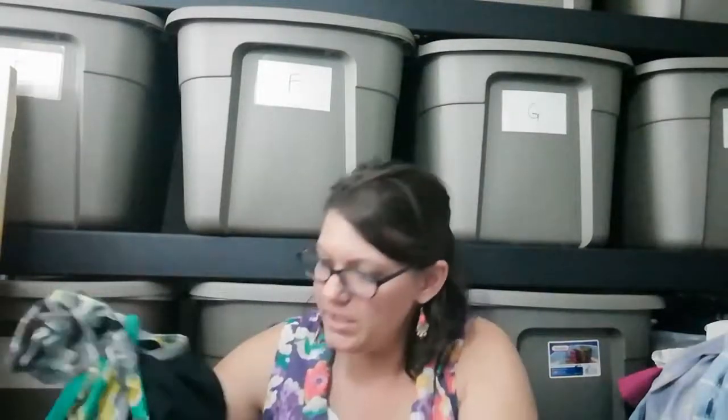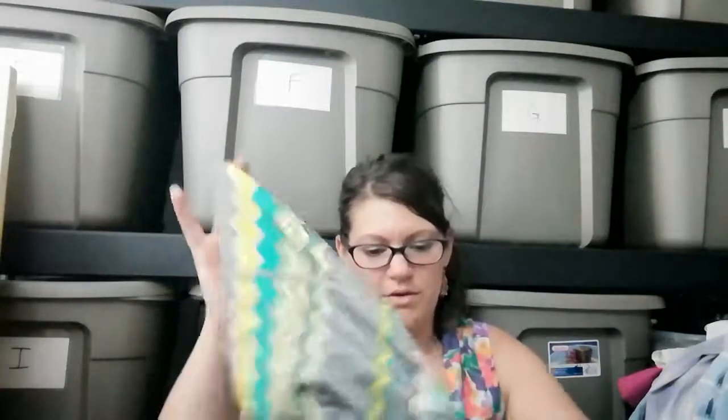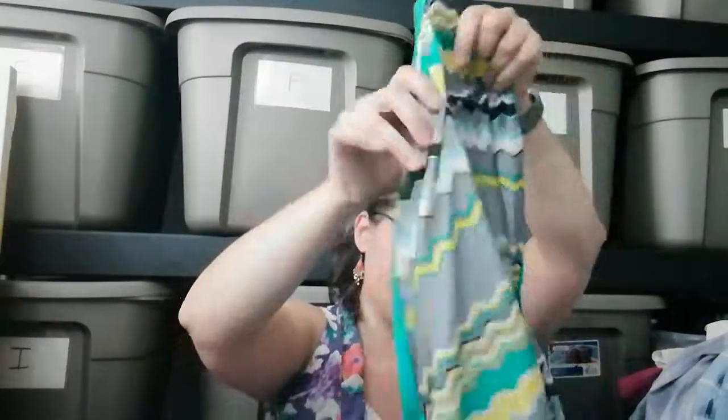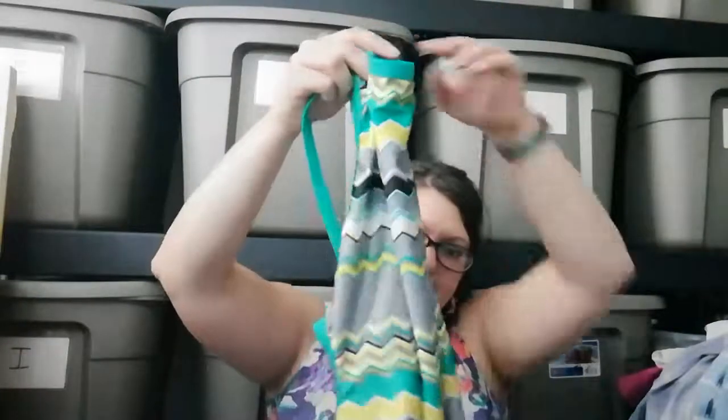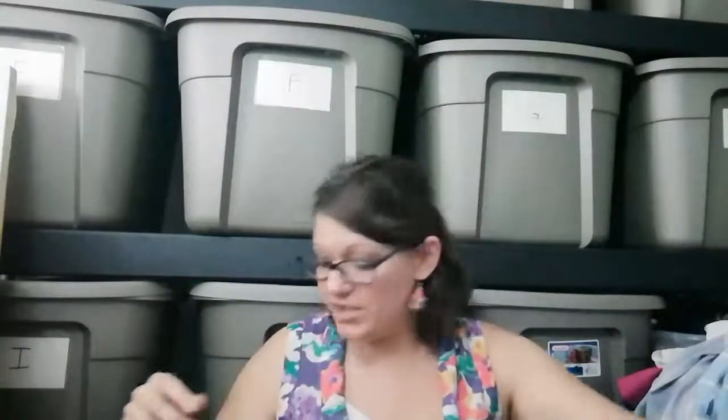Oh, one more thing left in here. This one isn't vintage, but it's just a really nice women's Speedo. It's a 1238, and it is in a really pretty chevron pattern, and it was in such nice shape. I have really good luck selling pre-owned swimsuits, so I'm not gonna turn that down.